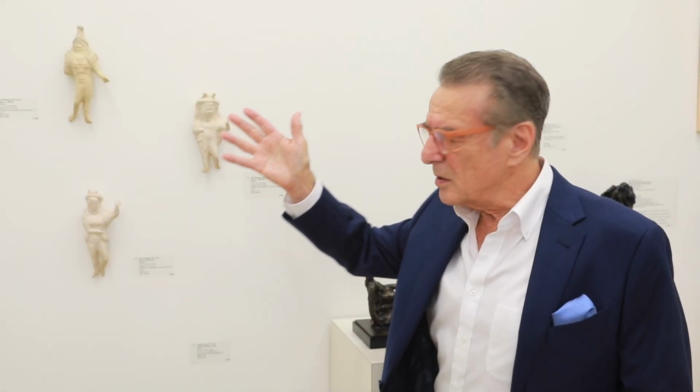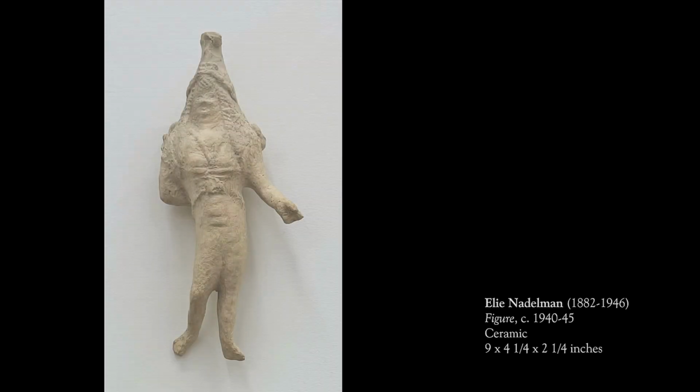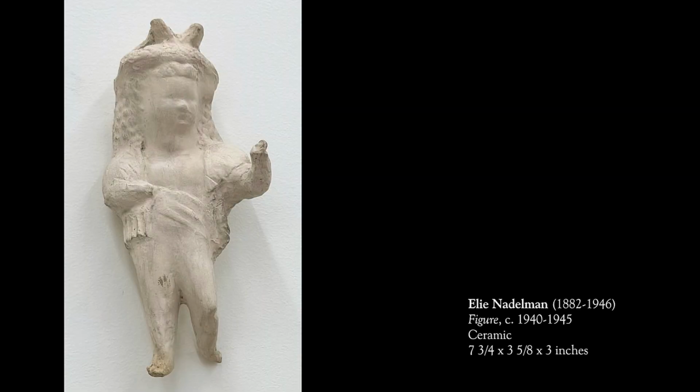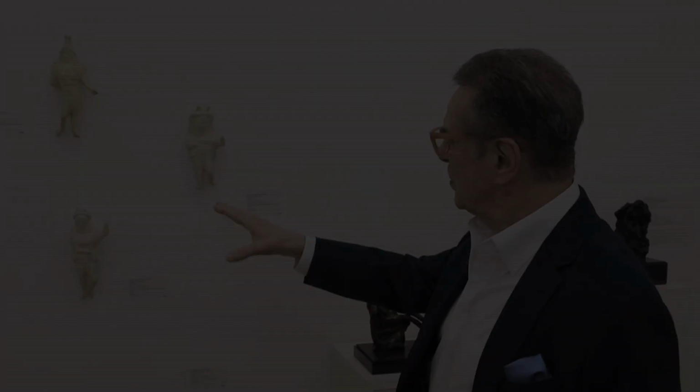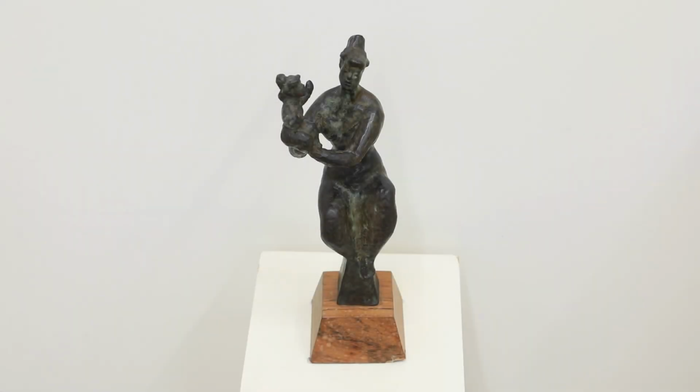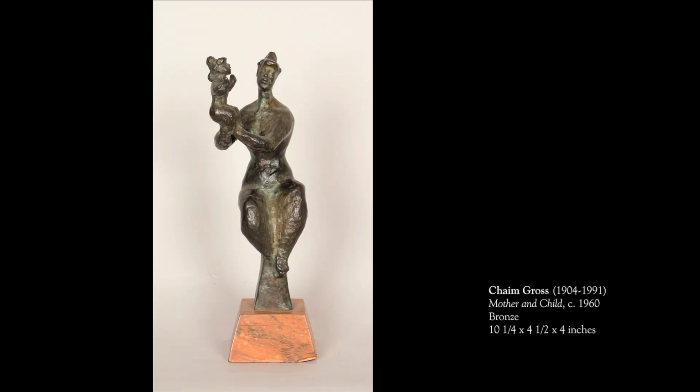Nadelman was not born in America, but came to America early on, born in Warsaw, Poland, went to Paris, engaged with the avant-garde, was very important for sculpture of that period, introduced to Cubism and the like, evolved in America, discovering a lot of the folk art, and the work took on a bit of a different direction. And here we have these wonderful, sweet, small ceramic works that he was commissioned to do in the early 40s. We see Nadelman, we see Chaim Gross, another of the foreign-born Americans that came to America and had a significant impact on the scene at the time.